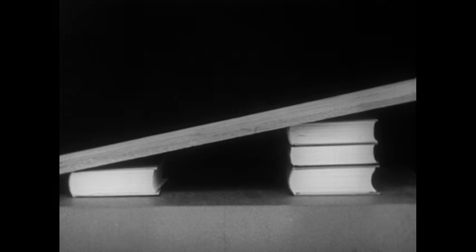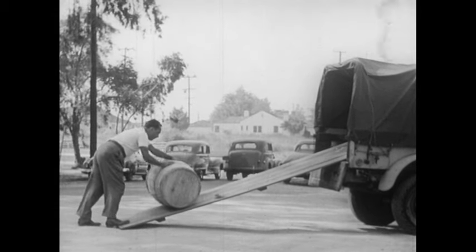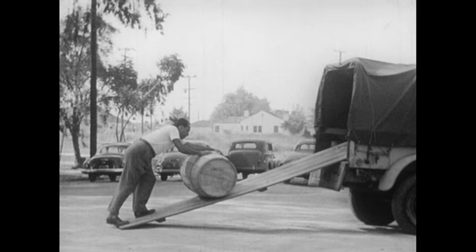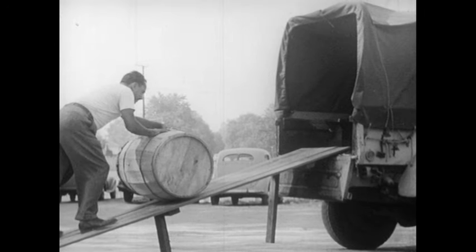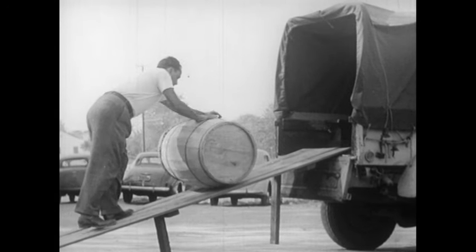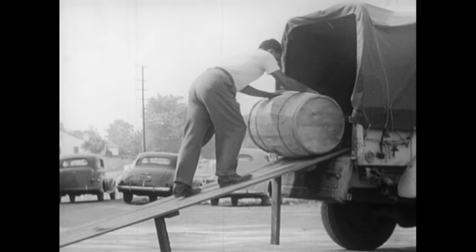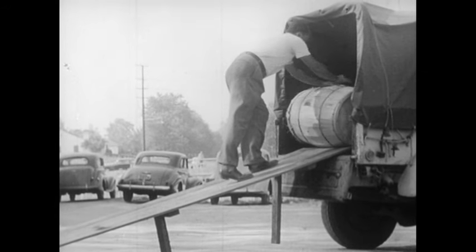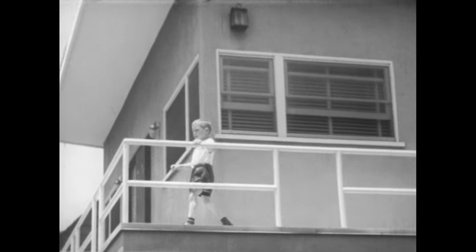A flat surface is called a plane. A sloping surface is called an inclined plane, and this is another kind of simple machine. This man rolling a barrel up a plank to get it onto a truck is using an inclined plane. It would be very hard work to lift the barrel straight up from the street to the truck, but by using a sloping surface and pushing it a little farther, the man can do the job much easier. A stairway is an inclined plane also, for it lets you go to an upper floor with very little effort.